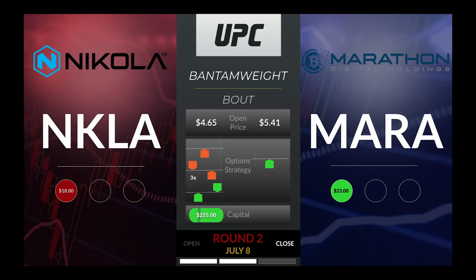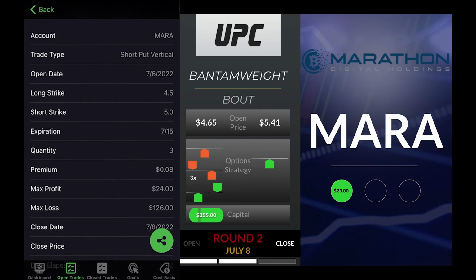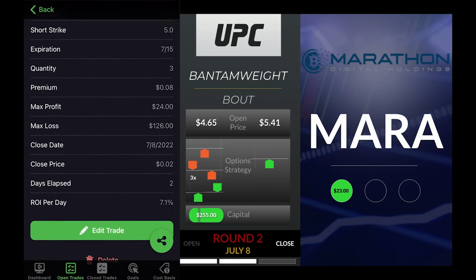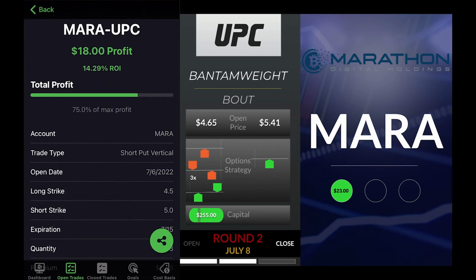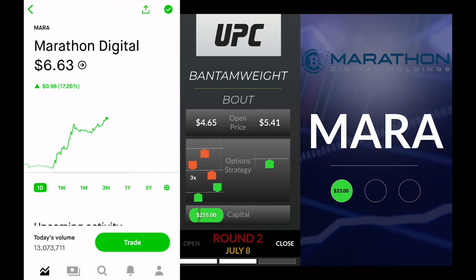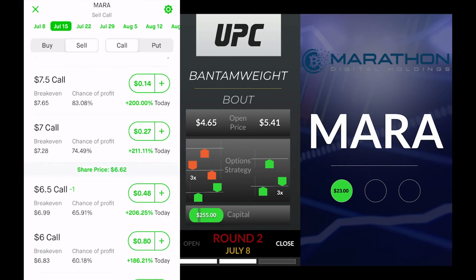As NKLA turned up the heat with 3 short put verticals, MARA answered back with a similar set of trades. These put verticals were sold for $8 each and closed at $2 on the day of expiration. So this calculates into a $6 profit per vertical, and with 3 verticals, a total of $18 was made, and the ROI was 14.29%. Not only that, but an additional 3 call verticals were sold for $6 each as MARA's price went up over 17%.